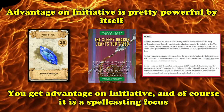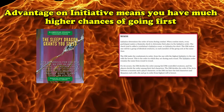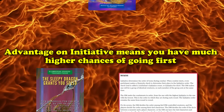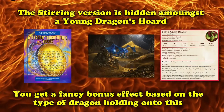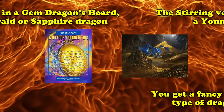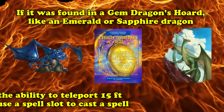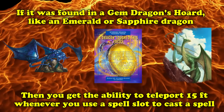This, by itself, is very powerful. Advantage on initiative gives you much higher chances of going first, letting you act before your enemies get a chance to. The rare stirring version, found in a Young Dragon's Hoard, also gets an additional bonus based on whose hoard it was in. Because this focus was found in the hoard of a gem dragon, like an emerald or sapphire dragon, it also allows you to teleport up to 15 feet whenever you use a spell slot to cast a spell.